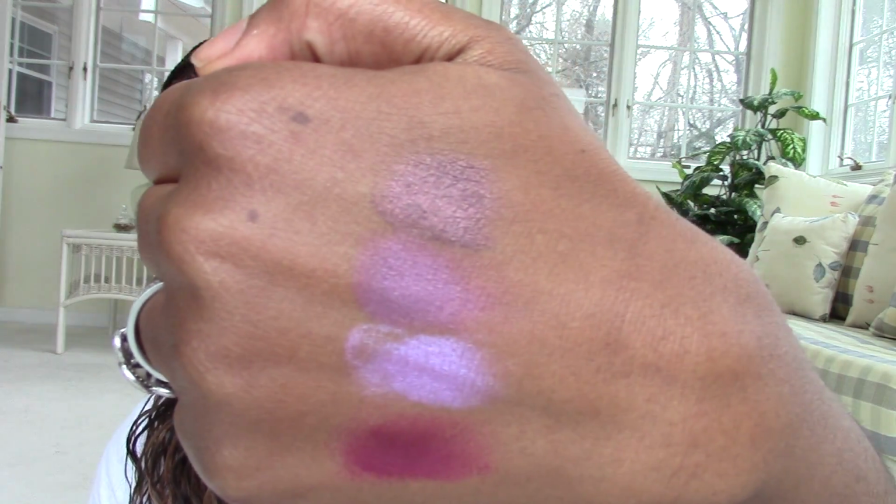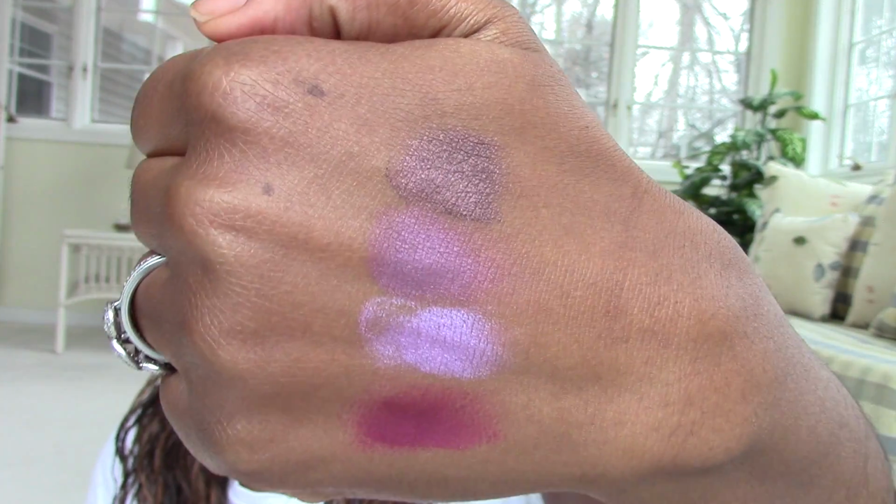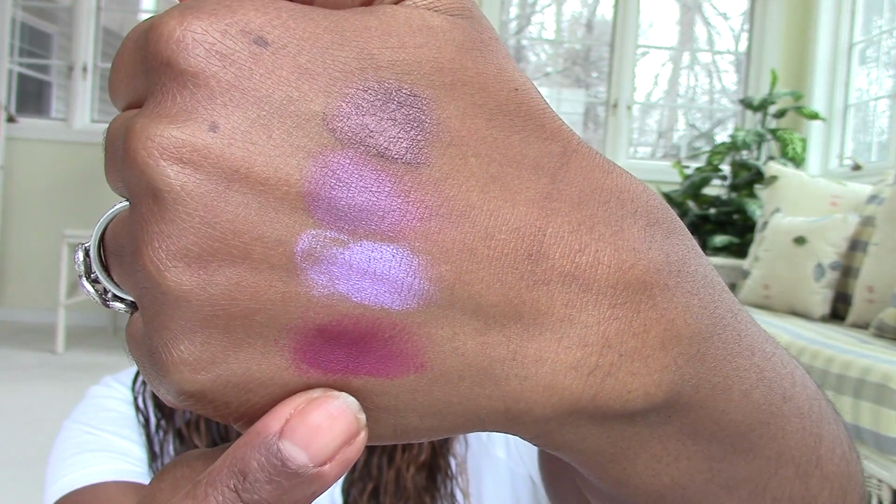You'll see. Right there. So those are the purples. They're in the center of the bottom row. Really, really pretty. But that matte purple, one of the most beautiful colors I've ever seen. It's almost a berry instead of a purple, like a berry purple. Oh, amazing. That's probably the first color I'm going to use in here.